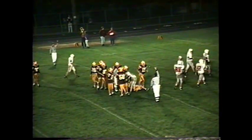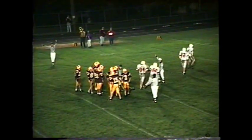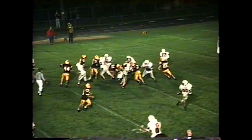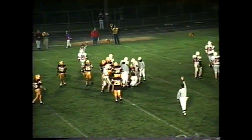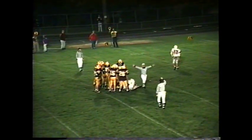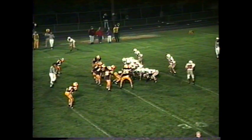Nichols. Pick up of about 7 on the play. It'll be second down and 3. Hit up the middle. Gain of about a yard on the play, yard and a half. It'll be third and short two. We have an official's time on the field. It'll be third and a long yard for the Panthers.